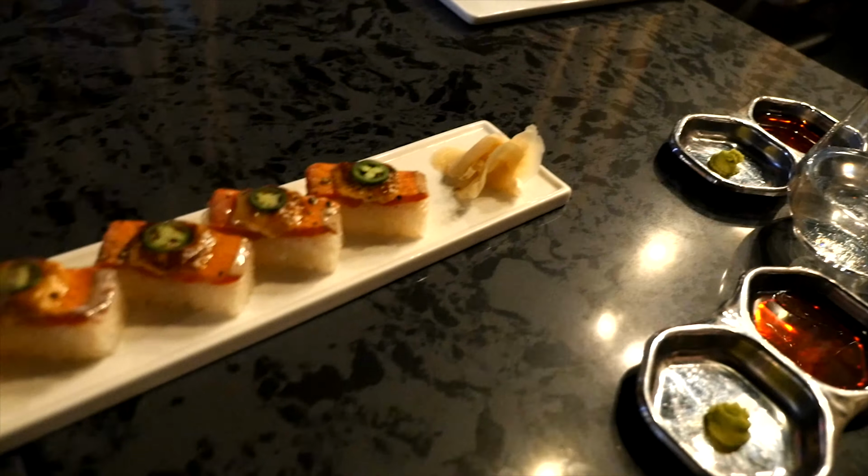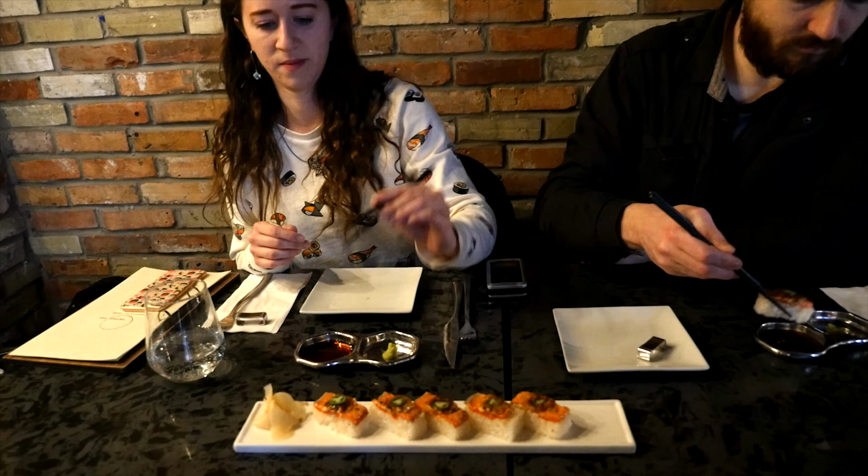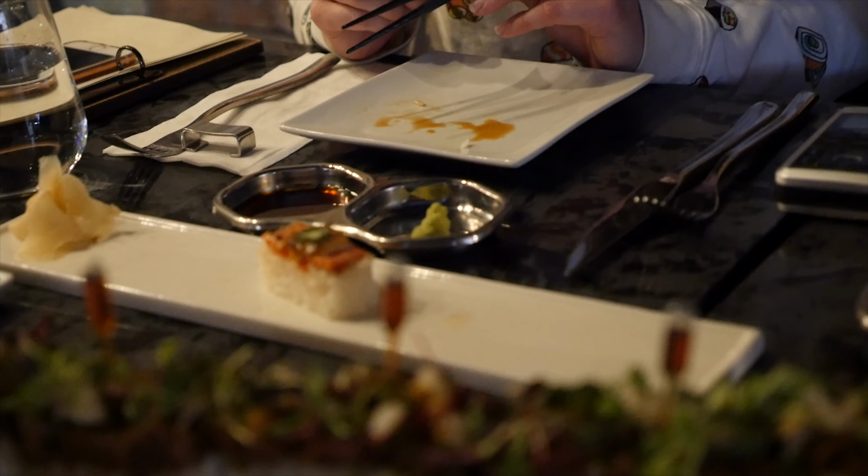The torched salmon sushi was really nice because it had a nice spice to it. There's a little jalapeno on top of the salmon, and that brought a nice spice to the sweetness. And at the bottom, before you got into the rice, is a layer of cream cheese, which actually was really cool because that was a bit of the sweetness with the savory of the salted salmon, and then the spice with the jalapeno. Everything went perfectly together.